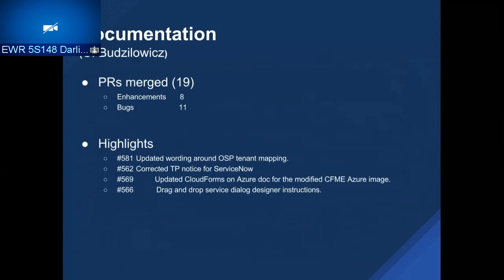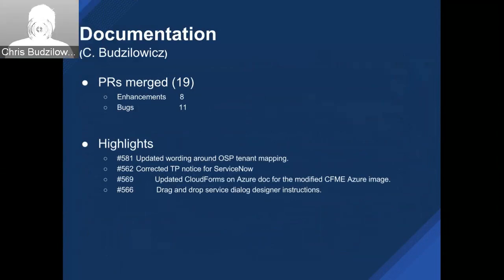Hi, for documentation in this last sprint, we had 19 PRs merged, 11 of which were bugs and 8 of which were enhancements. Highlights among those: we've updated wording around the OSP tenant mapping, corrected the TP notice for ServiceNow, updated the CloudForms on Azure doc for the modified CFME Azure image, and added some drag and drop service dialog designer instructions. Next slide, please.